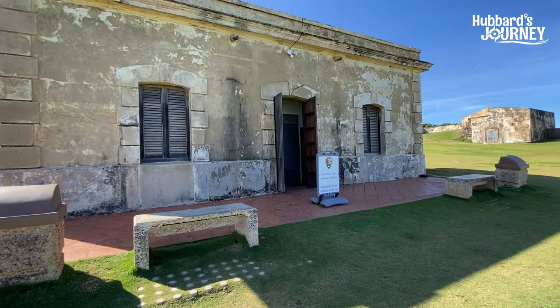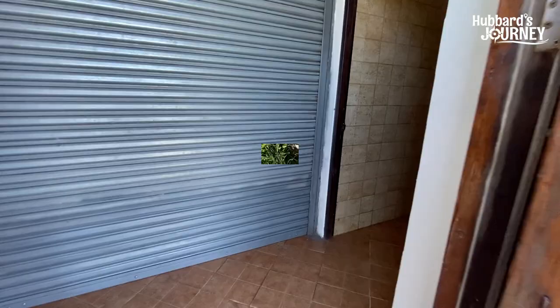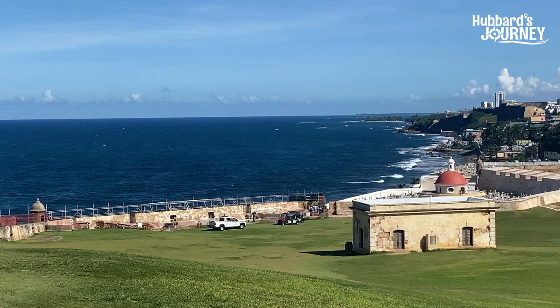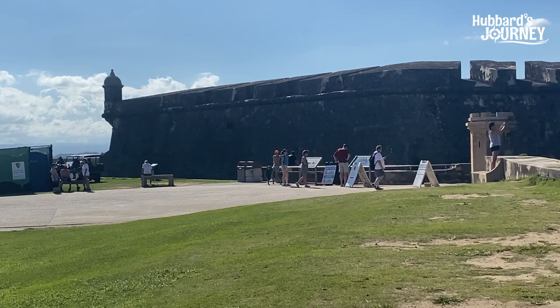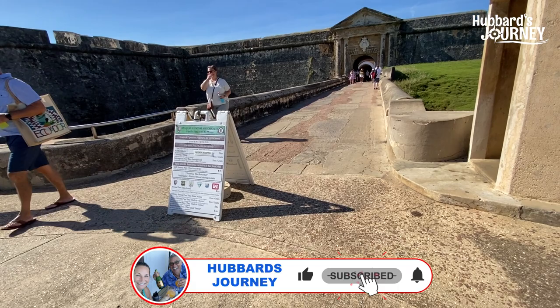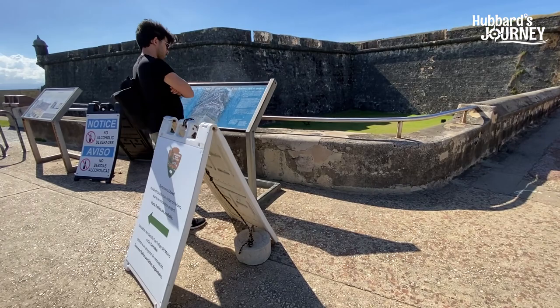So we thought this building was something fancy. Look at the doors and stuff. It's the restrooms. Let's go check it out. Is part of the historical site. $10 to get into this one, and no cash. You guys aren't going to wait or no?